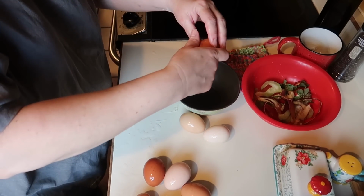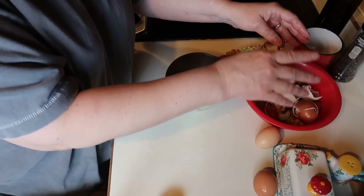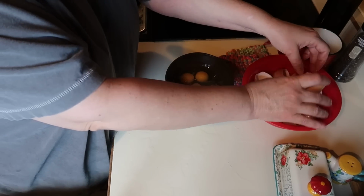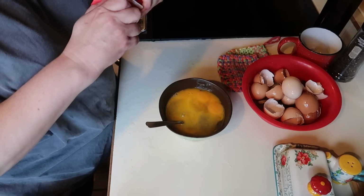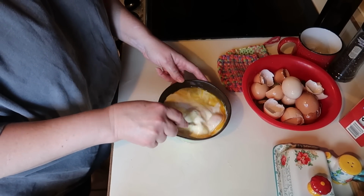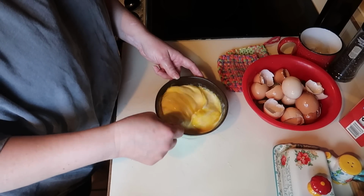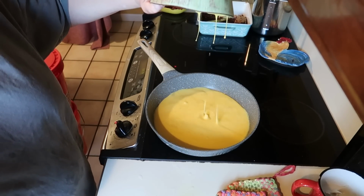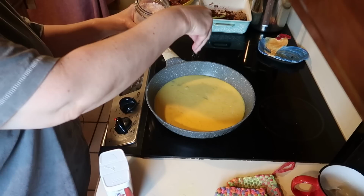Okay, next I'm gonna just make up some scrambled eggs. I'm just gonna do scrambled eggs again real quick. Add some cream to that. And then I'm just gonna throw in some scrambled eggs. We're doing quick, easy breakfast.